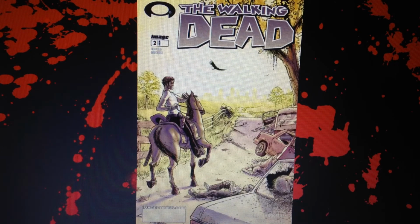So anyway, guys, the beginning of this issue is amazing. We have Rick asking, hello, can I borrow some gas? He goes to the house and finds the horse, which is really cool, like I bet there are other horses in Atlanta. He's still trying to find Lori and Carl, but of course at the end of this issue, he does actually find them.